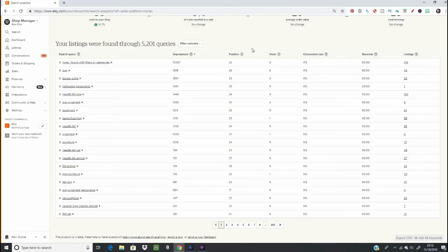So this is like the high level thing. Get them into your shop first of all. They might come into your shop and go and buy something else, but let's get them into the shop.